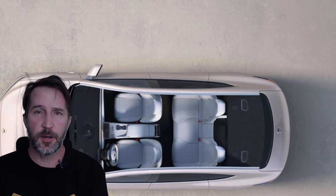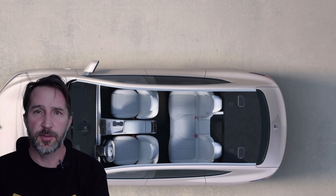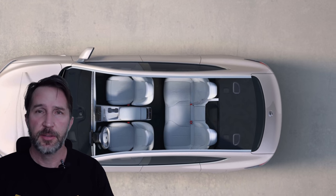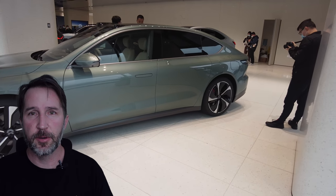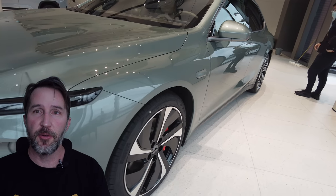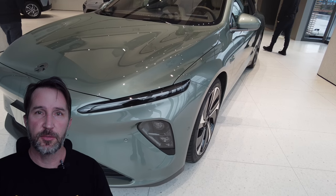Overall, I would say that the car is fantastic. A lot of fun to drive, great material throughout. Everything I mentioned already, I don't need to rehash it. It's a really good car. I believe it's going to sell very well. And one way I can predict that is because of how many people were waiting to test drive this car.